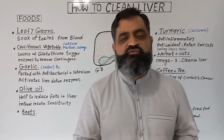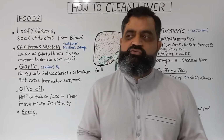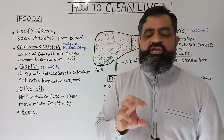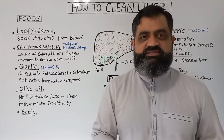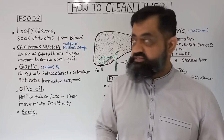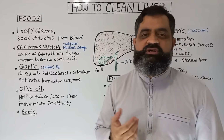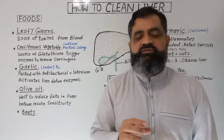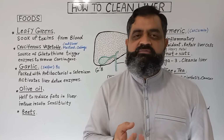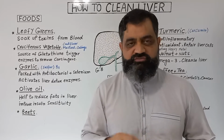So I am going to discuss some foods which help to repair your liver. So what are those foods? Number one, leafy green vegetables. Leafy green vegetables contain chlorophyll, antioxidants, and anti-inflammatory substances which soak up toxins present in your blood and remove them. So take a day in a week on which you take some amount of green leafy vegetables, either raw or in cooked form, so that it helps to detoxify your liver.